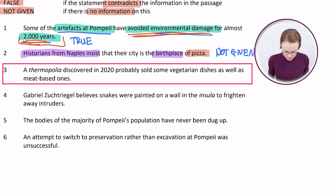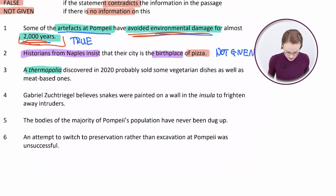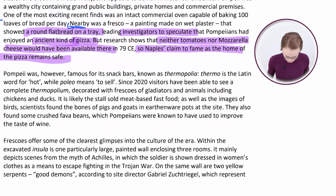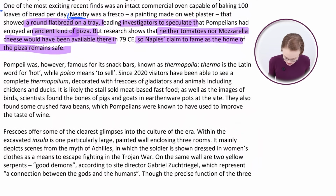A thermopolia discovered in 2020 probably sold some vegetarian dishes, as well as meat-based ones. This is an excellent keyword. Here, thermopolia. This is a word that is likely not paraphrased in the passage, so we should find this pretty fast. So let's have a look at the passage. Does it talk about the thermopolia? Here. I can see it in this paragraph.